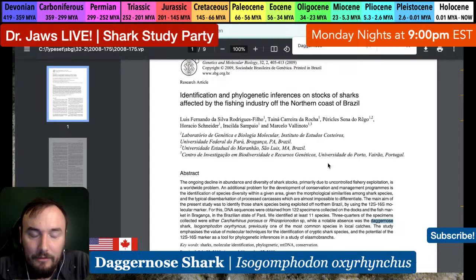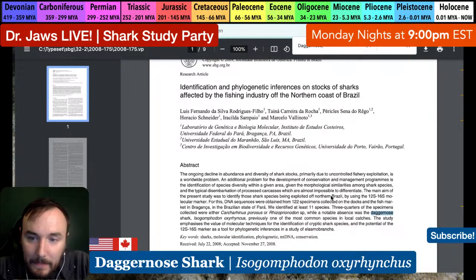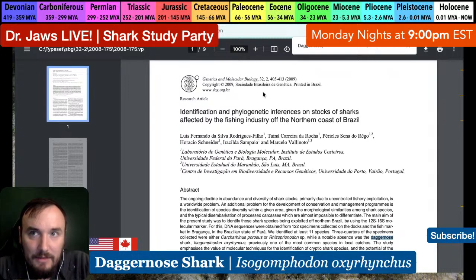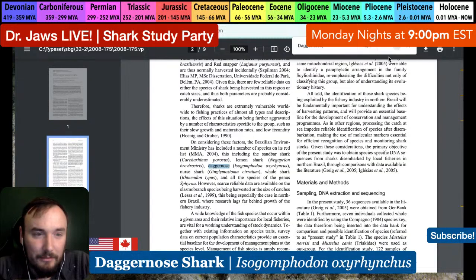So that's terrifying. So this is 2009, a decade after the 1999 study, which didn't really mention the daggernose shark decline in detail. So this is the end of the aughts, where it's like, okay, we're really not seeing daggernose sharks. That's actually kind of terrifying. So 2009 was like the first mention that, yeah, we're really not seeing daggernose sharks.